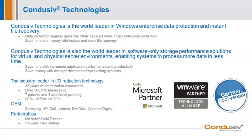Now, on another point, our software is OEM'd by some of the biggest players in the market, and I'm sure you'll recognize all of the names here. We work very closely as well with Microsoft as a gold partner and VMware as a top partner, and we've been partners with them for years. And we have sold over 100 million licenses of our software over the years and have that 90% plus footprint in the Fortune 500. Additionally, Gartner named us Cool Vendor of the Year not too long ago. Now, our Undelete software has been around for years, as you can tell, since we're currently talking to you about version 11. It's in use in thousands of organizations around the globe, from small companies to large companies, universities to government agencies. So that's a little bit about us.